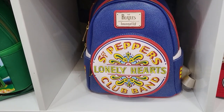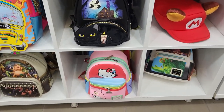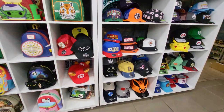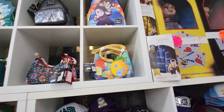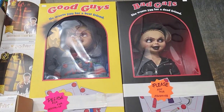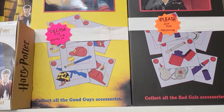Here's Sergeant Pepper's Lonely Hearts Club Band, the Beatles. They have Hello Kitty. Yeah, I got that one. They have all kinds of hats. Giant Chucky dolls. So they have the bad gals and the good guys. I don't know how much they are.